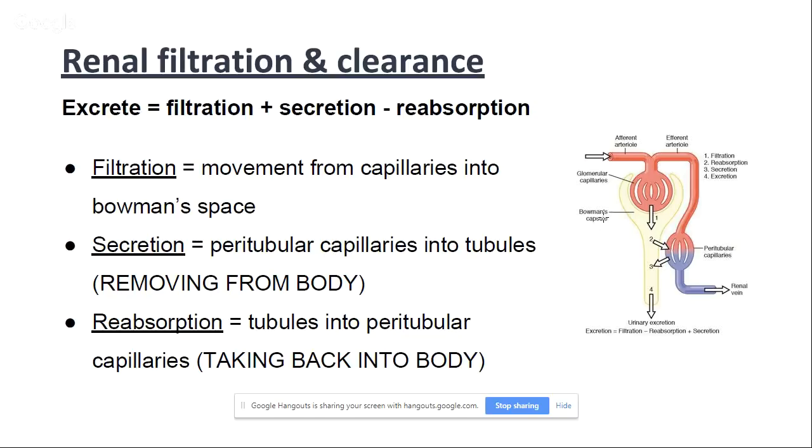Renal filtration and clearance. Whatever comes out in the urine is a result of what's been filtered into the glomerulus, what's been secreted, and what's been reabsorbed. It's important to get the difference between secretion and reabsorption. Secretion is removing it from the body, and reabsorption is taking it back in.